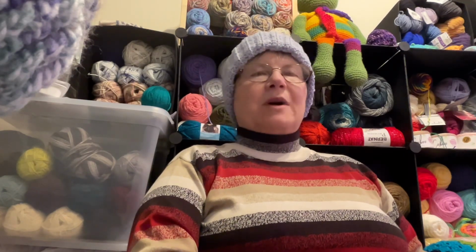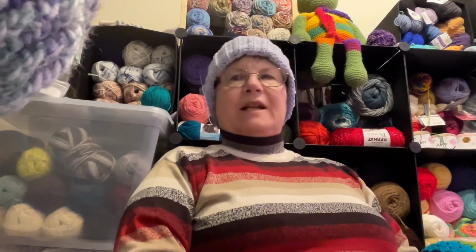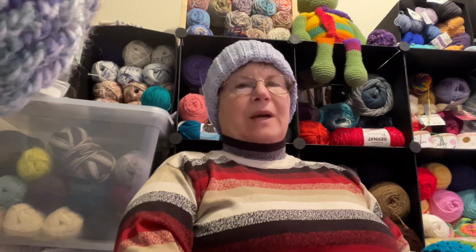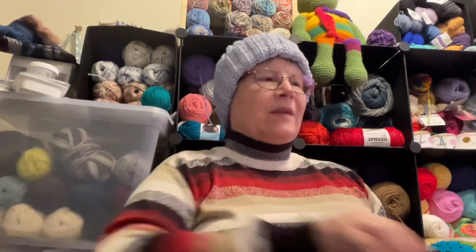So I guess probably I should have used a 6, and then it probably would have fit a little bit better. But it will fit. It's not horrible. It will fit someone with a little bit bigger head than I have. Not a problem. Let's move that out of the way. It's not in the camera.